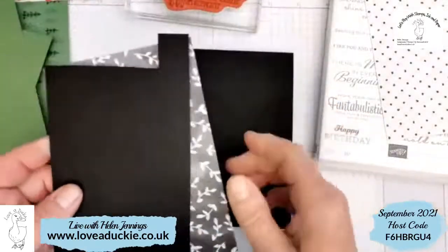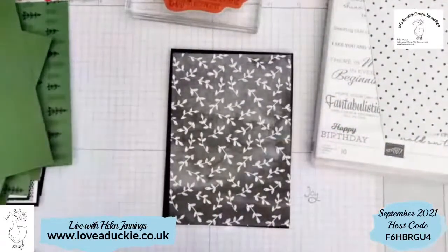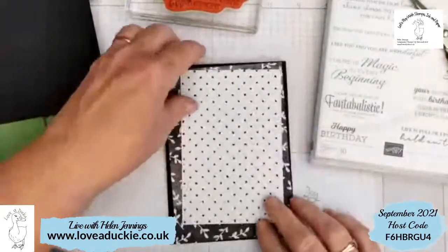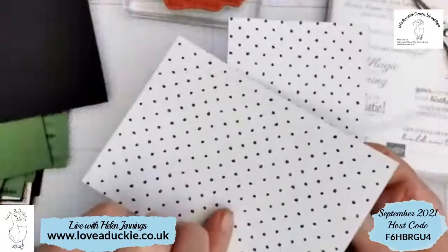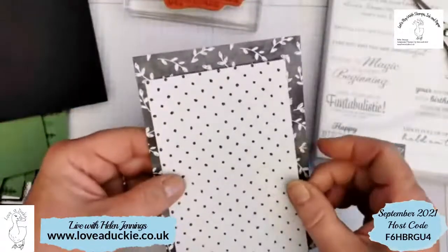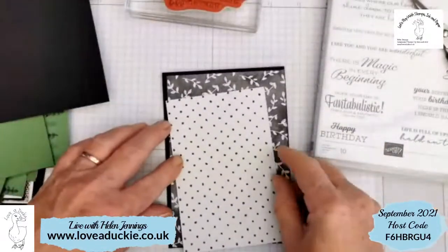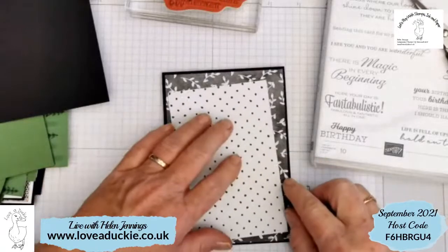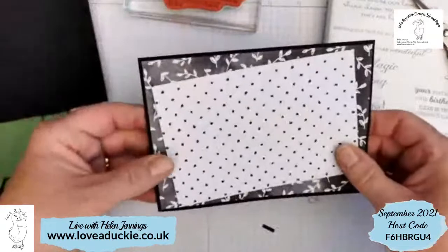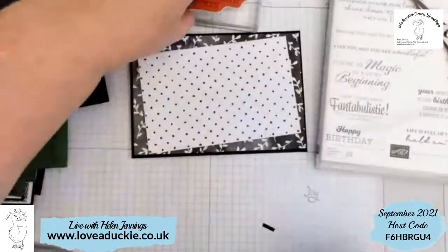And this again is using that beautiful paper. This is one sheet of the paper, and then you've got the dots on one side and the leaves on the other. So you have got predominantly black on one side, predominantly white on the other. So they go beautifully together. And actually, I think we might have this card coming this way.